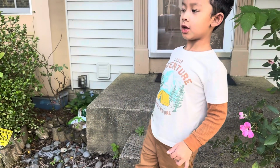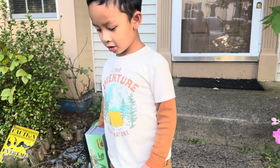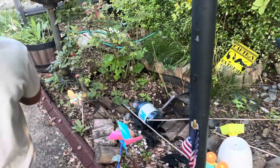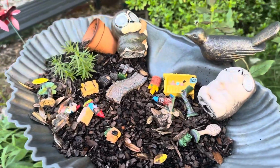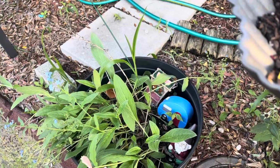Before this, I went to school and watched TV, and so now we're going to look for a bug hunt. He did little decorations, garden toys. We have more right here, guys. Let's go get some more bugs.